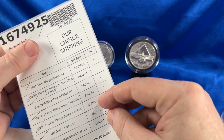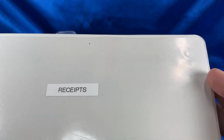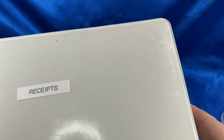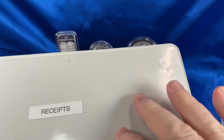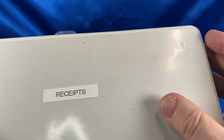I think you should have really a good receipt book. As you collect more and more, I have to get a bigger book, which is a good problem to have. But I just keep these in a receipt book, 3-hole punch them. Most of them are just regular 8.5 by 11, unless you're buying from someone outside the country where they have a slightly different diameter. But it's a good place to keep those.